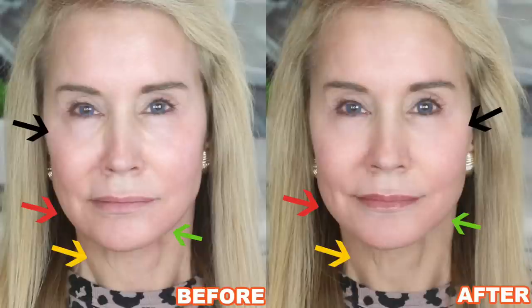And then as you can see on the black arrows there, there are my under eye bags, and I actually have a scar on my left side there. I really hate that scar, but look in the after picture. Those under eye bags are almost totally concealed. It is amazing. And then, as you can see, the jowl area on the red arrows, the jowls do look a lot firmer, not quite so baggy and saggy.